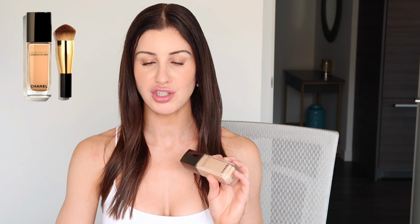This is the Chanel Sublimage Le Teint. You guys have heard me talk about this product over and over. My best shade match is B30. And this is an exquisite liquid foundation with an unprecedented serum-like texture that melts into the skin and instantly creates a smoother, more radiant-looking complexion. Day after day, skin maintains a sublime, luminous appearance. So this is supposed to be a skincare makeup hybrid product, which I really, really enjoy.